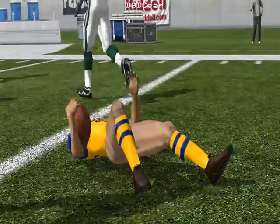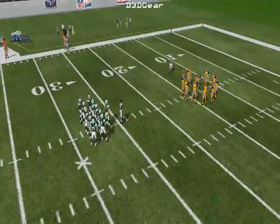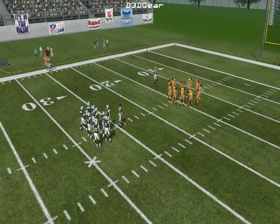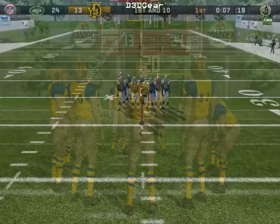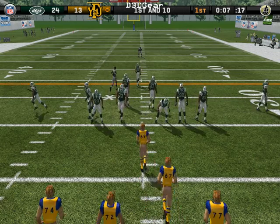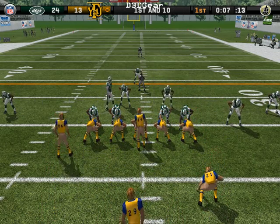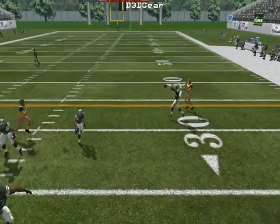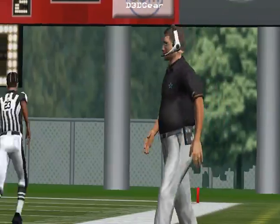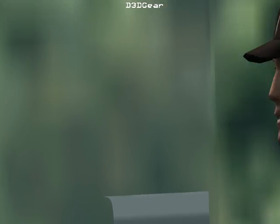An interception brought the last drive to an abrupt end. They'll do a better job, I think, of protecting the ball this time around. They'll take over at the 24-yard line. First and 10. Going to the air on first down. Throws it, almost picked off. Number 24 with the coverage. Number 88, the intended receiver on the play.